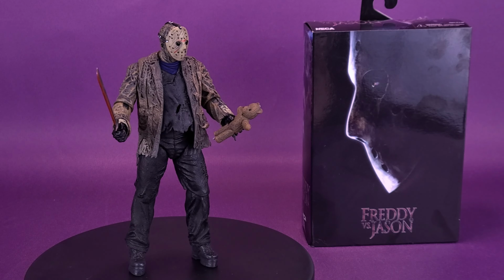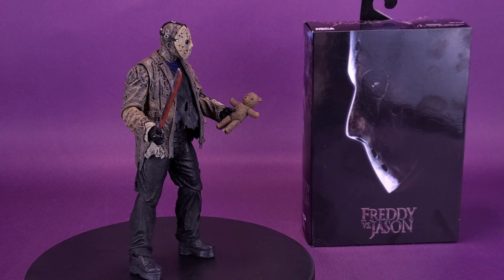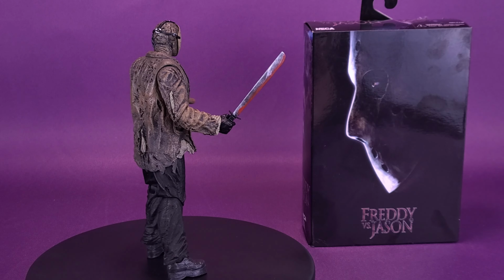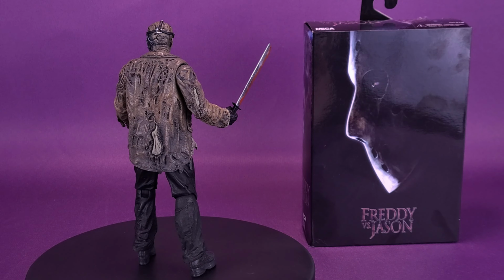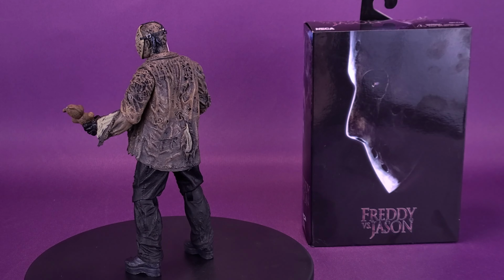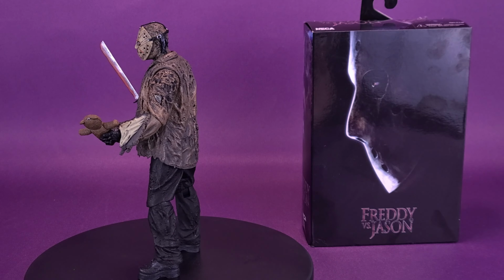What do you guys think of Freddy versus Jason? Not only just the figure that we looked at in this review a second time around, but what do you think of the film, Freddy versus Jason? Do you think it ended the way it needed to end? And who do you think was the true victor in the movie? Love to read your comments down below.